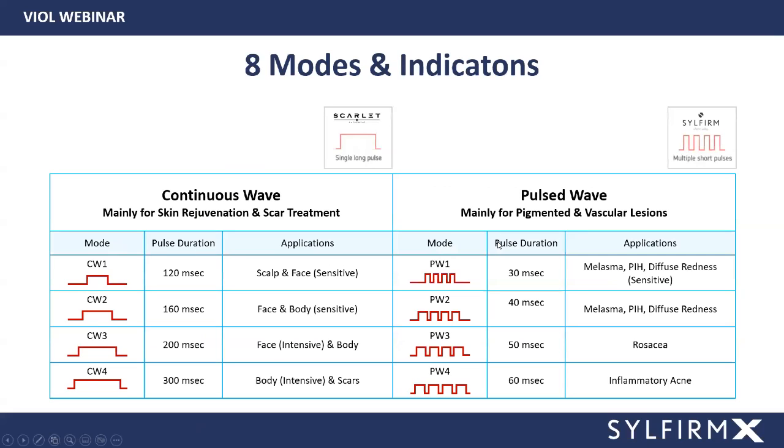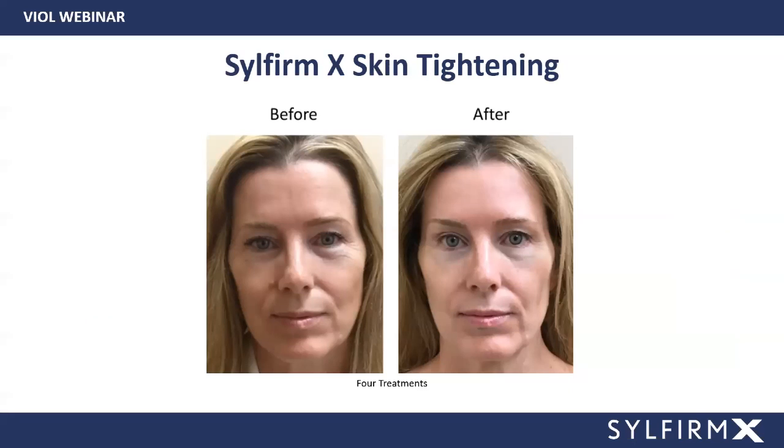This talks about the modes again, for continuous wave and pulsed wave. And again, we have a lot of different controls that we can use. So we're able to treat everything from inflammatory acne, rosacea, skin tightening, diffuse redness, melasma. We're able to do treatments on the face, the neck, the body. So we're able to treat all of these different areas. Here's an example of skin tightening.